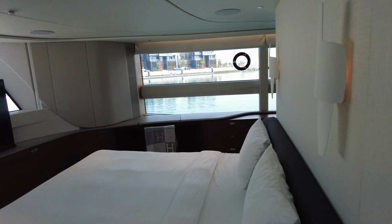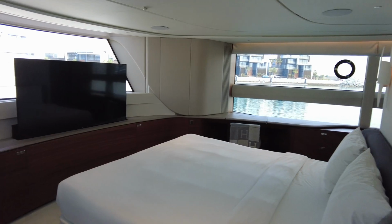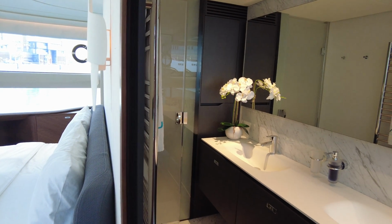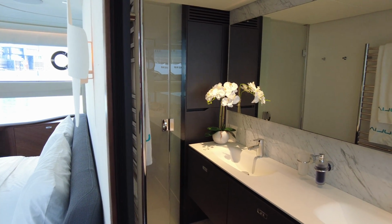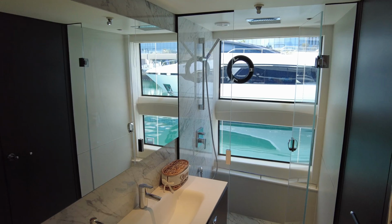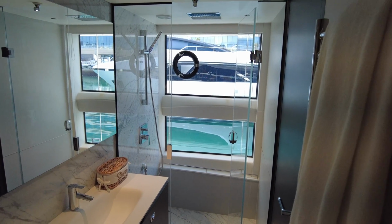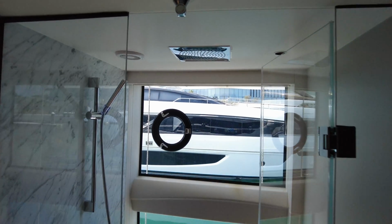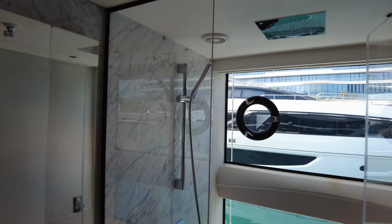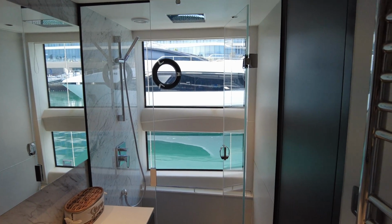Walking through the VIP guest cabin here, go around the bed, past the desk, onto the port side, and we've got the ensuite. So his and hers sinks. Behind there you've got the heads, separated by a door, and then we'll spin you around to show you the shower. Here we have the ensuite shower, completely separate with a glass door, lots of space for your toiletries. Got the rainfall shower head here, and then the normal shower head there. Lovely view, fully tinted so nobody can see in, and then the opening porthole for ventilation in there as well.